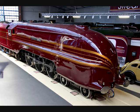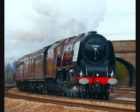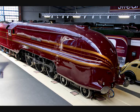Today, 6229 is still on display at York, next to a 1937 Chrysler Airflow. But despite her younger sister engine, 6233, Duchess of Sutherland, having claimed the title of the Duchess, there are rumors that Hamilton could steam again.